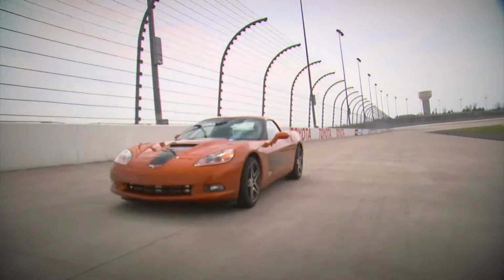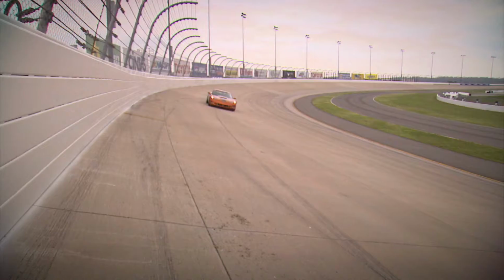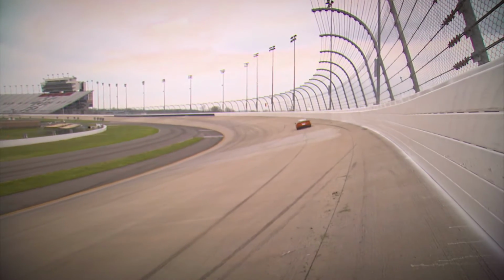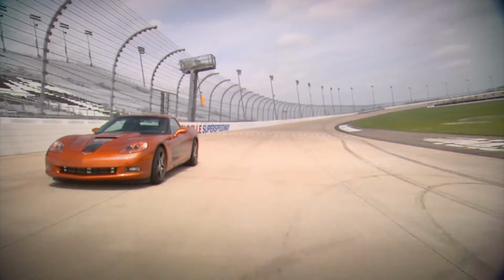The testing location was the Nashville Super Speedway, since it's only fitting to test a car with Tony Stewart's name on it at a racetrack. However, the first and most important test didn't have anything to do with high-performance driving.